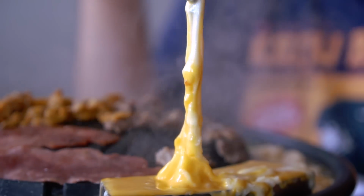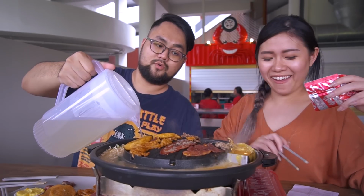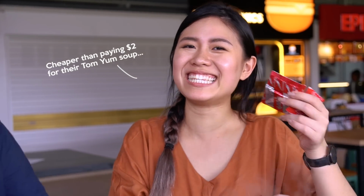I love nacho cheese. They added Mama instant noodles and inside they have the chili packs. So if you wanted to make your chicken soup a bit spicier, turn your soup into a tom yum soup by adding in the powder. Cheaper than $2. If you want value for money, you can probably go for the platter because there's 16 items on it, and it's about $27. $26.80, yep.